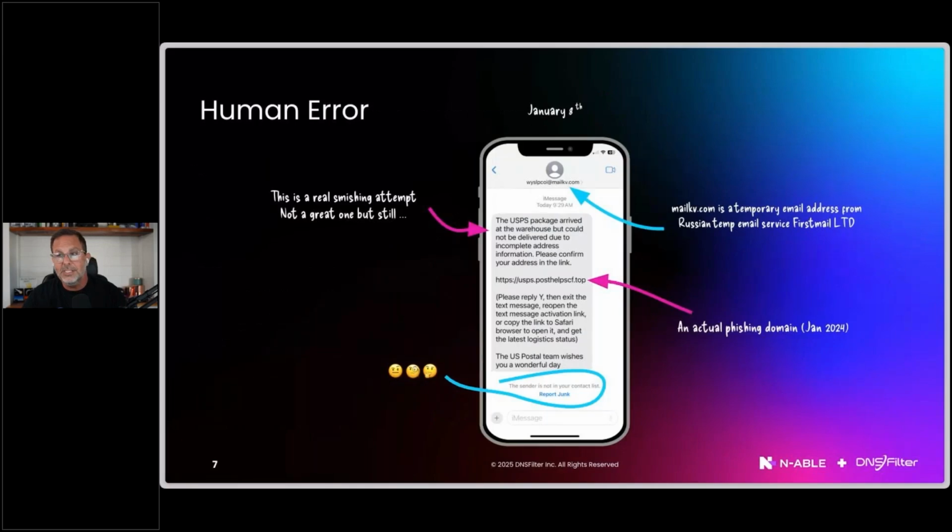So this is the proof section. I'm curious, did anybody balk when I said we're 10 days faster on average? Let me know in the chat or an emoji smiley face if you thought I was full of BS. So I'm going to show you just one example. So let's look at this one. This is a text message that I got. This was a smishing attempt posing as a US Postal Service.